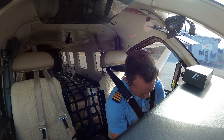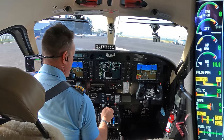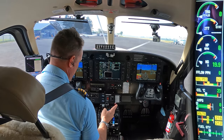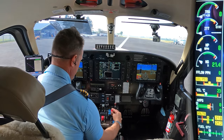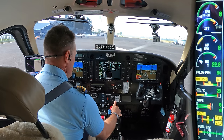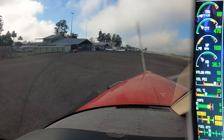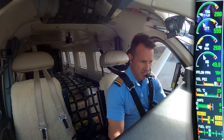All of our levers are back. All of our switches are where we want them. Energy is over 14%. Oil pressure is coming in as high as we can on the first start. We'll go ahead and do a low idle. The pressure is now in the green. Fuel flow is coming up. NG's coming up close to over 35. And now I'm looking at ITT, to 600 almost.